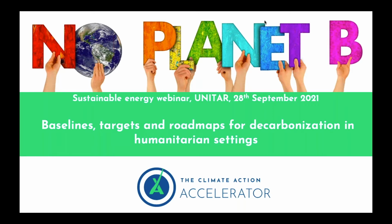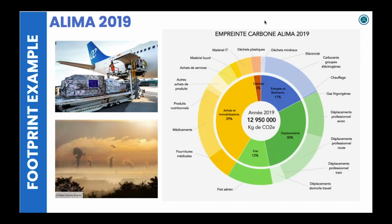initiate it. So I'm going to focus much more on how to integrate energy decarbonization within a more comprehensive approach of humanitarian organizations, and how to put it in the bigger picture, mainly on the footprint measurement, target setting, and roadmap building, because one of the conditions of success of decarbonization is to integrate it at the core of the strategy of an organization. So I'll start with something very practical.